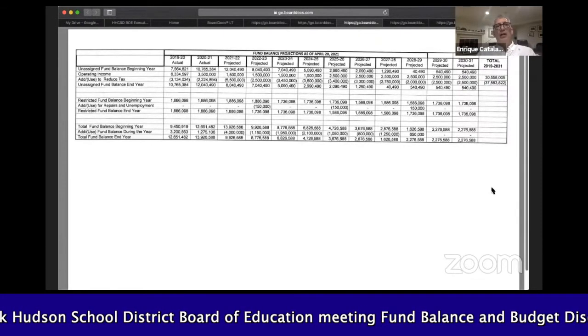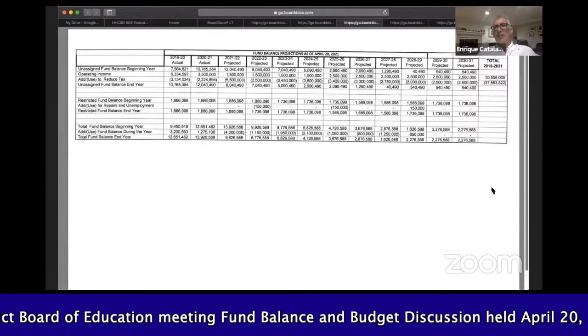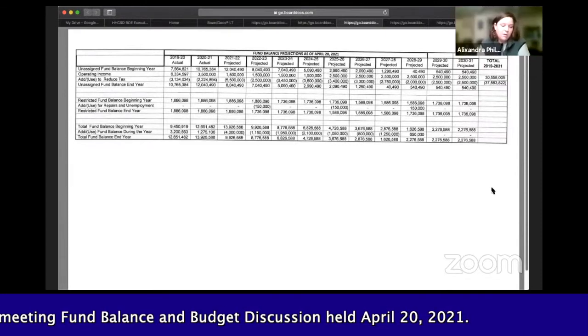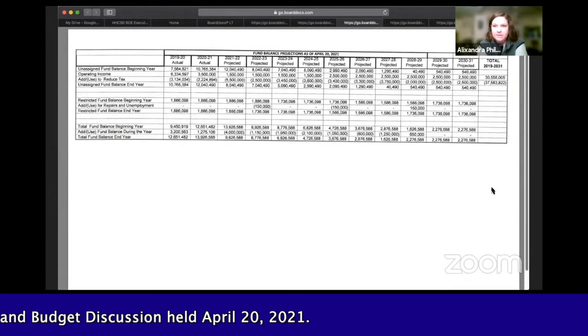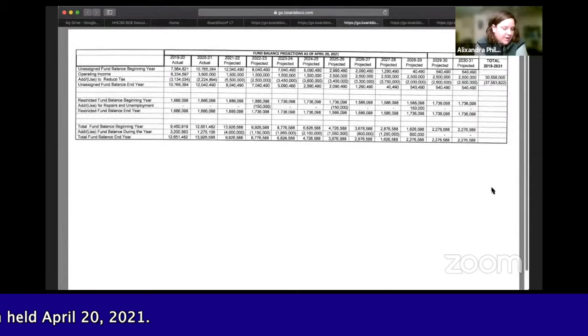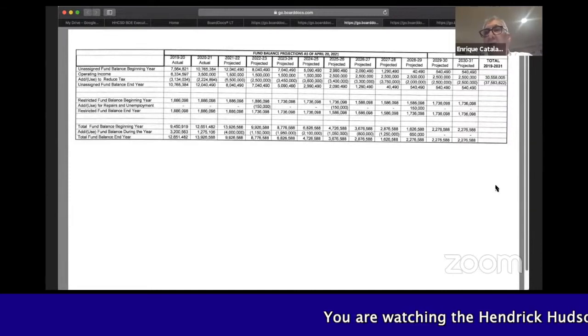And then the third part is the addition of the prior two. It's the total, meaning unassigned plus restricted. So is the 1.275 what we didn't spend in last year's budget that's being rolled into the fund balance? The third section down with 1.275 million, the add use fund balance during the year. Where is that number from? It's the addition of 3.5 million plus the 0 in the restricted, less the 2.2. So we are adding in total 1.275.